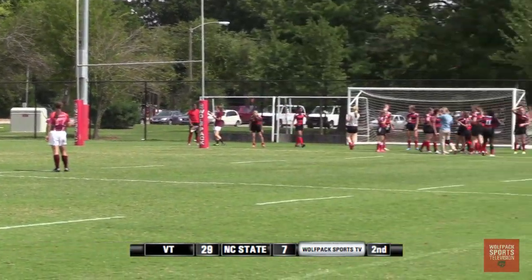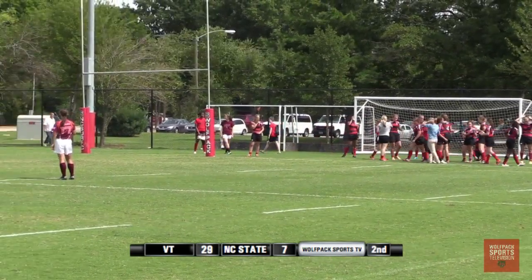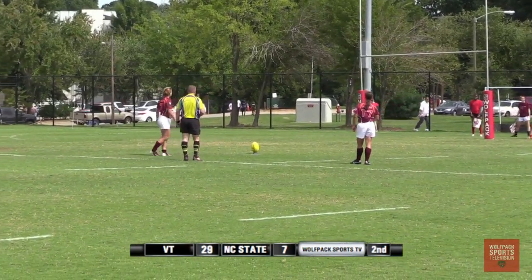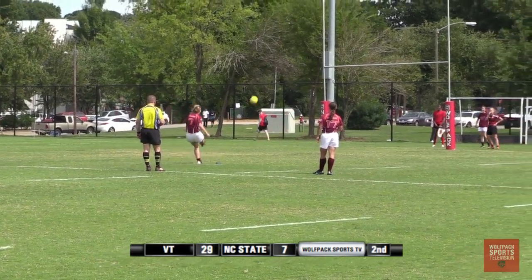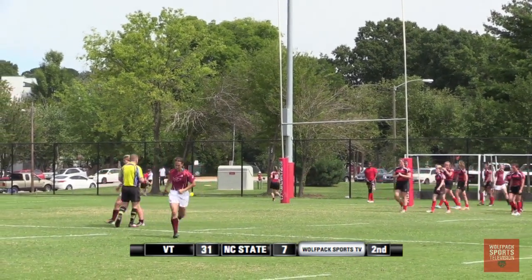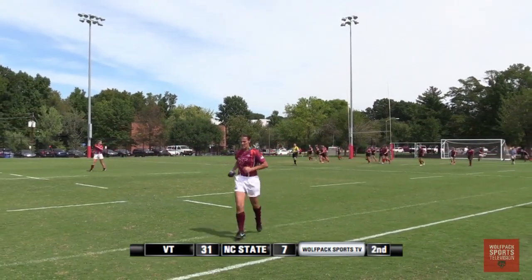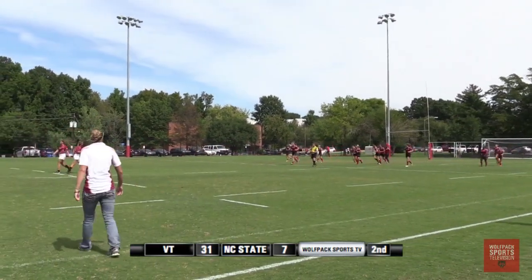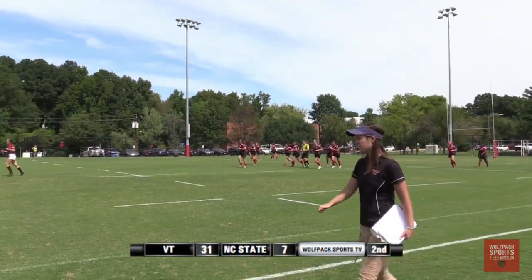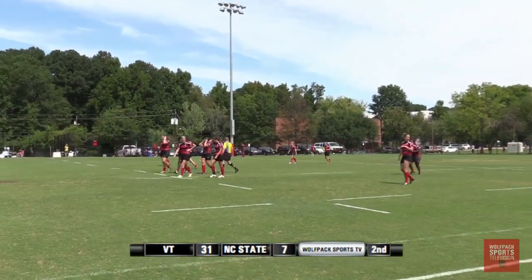It's now 29-7. And here's the conversion, is good. So here we are, 31-7. Hokies on top. It's really gone downhill for the NC State side after their first try. They've got to get it together now.